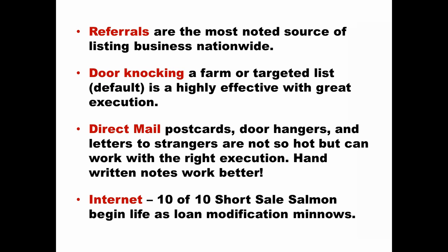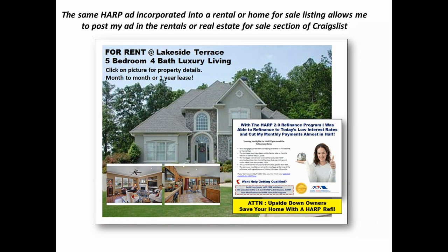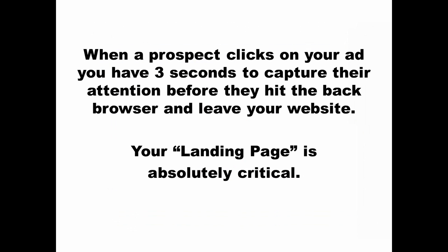Yep, good thing I came along, made you guys aware. But the only reason they listened to you is because you were talking about what they wanted to hear. Save their home. And other things. Get $45,000 to short sell your home. Relocation assistance, cash, avoid foreclosure, get paid, stay in your home as long as possible. That's the kind of language that appeals to people. With the HARP 2.0 refi program, I was able to refi to today's low interest rates and cut my monthly payments almost in half. Oh, that's interesting to people like that, loan mod minnows. For rent, I could just take that HARP ad, pop it into a rental, and run it right in the rental section. I'm not going to worry too much about Craigslist. That's working. In fact, it's getting agents listings, but much slower than knocking on doors and mail.